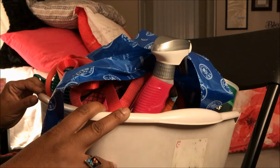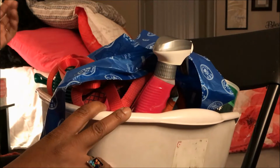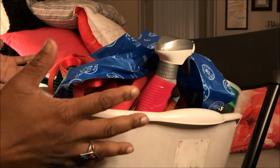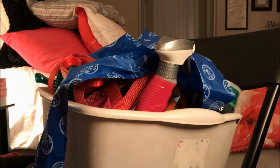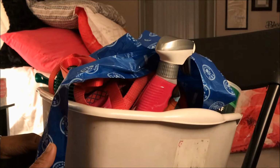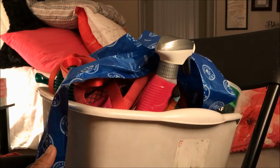This is all the things that we have for Gracie. We started off with half a bag of dog food, which is what we got when we got her, and that was all we had. And now we have this entire conglomeration of all of her things, which she's growing out of this basket, just like she grew out of her first kennel. And she just grew out of her first collar. I just had to buy her another collar tonight.